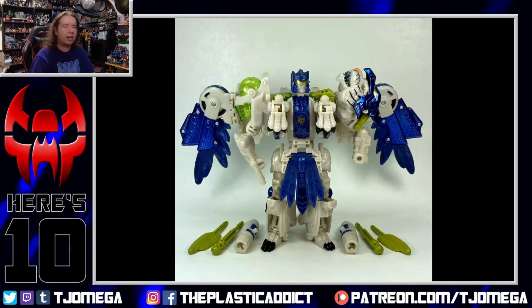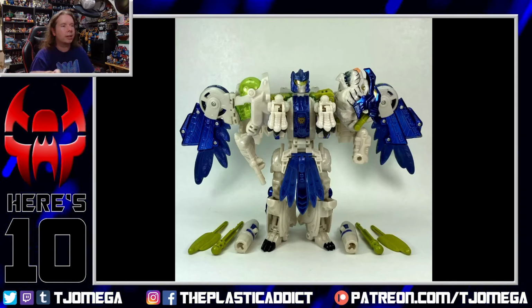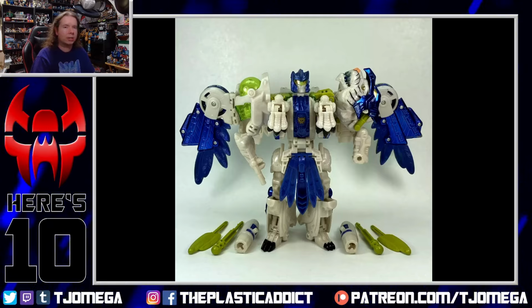Admittedly, I kind of like his Universe repaint better in the black and the purple, but we're not judging repaints. We're judging original molds, first releases only, and I still really like this one. It's still really cool. Glad he actually came out, because he almost didn't.